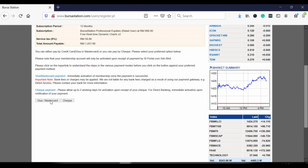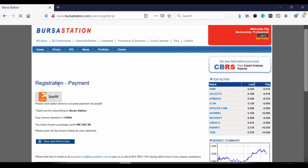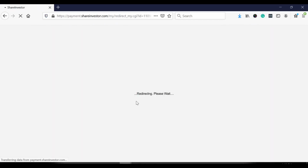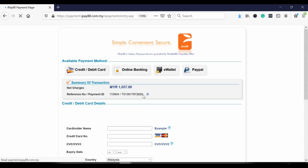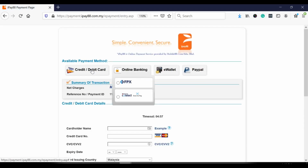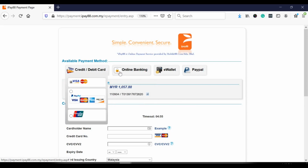To make payments, select Visa or MasterCard. Other payment methods such as online banking or e-wallets are also available. Once payment has been made, check your inbox for a confirmation email. Upon receiving that email, you can begin to download and install BursaStation.